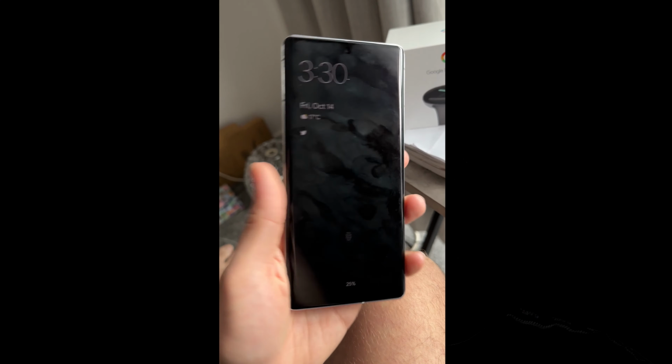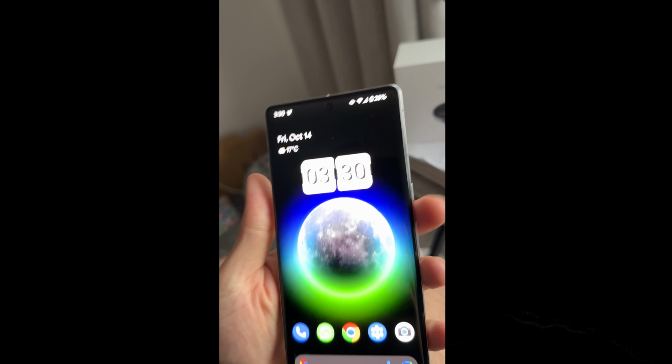We've been waiting for Face Unlock on the Pixel devices for years. The fact that it's now here is so nice to have the choice between Face Unlock and a fingerprint scanner. Apple don't give you those options, they only give you Face Unlock, so to have two ways of unlocking your phone is really nice.